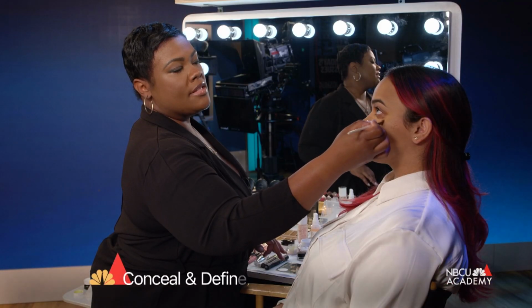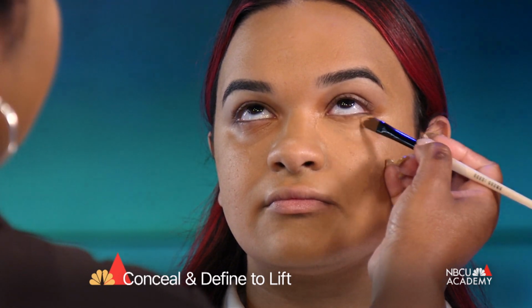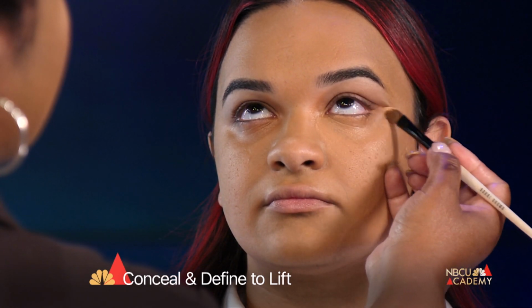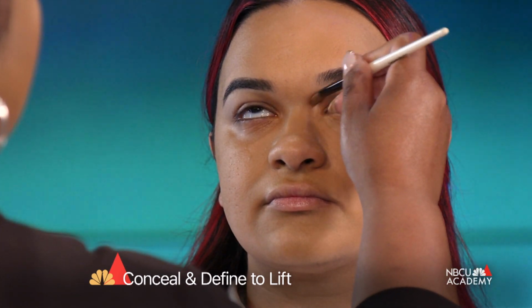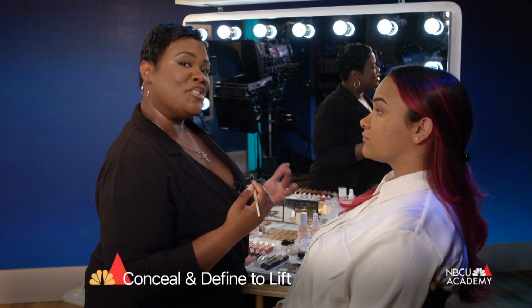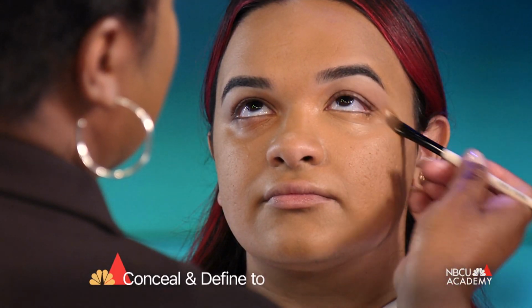And a tip with the concealer: you actually bring that a little bit further down onto the face than you would the corrector, because that's going to create a lift, and it'll define your cheekbones. And nothing beats a beautifully defined cheekbone.